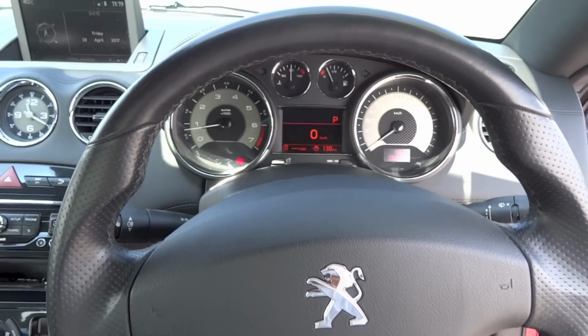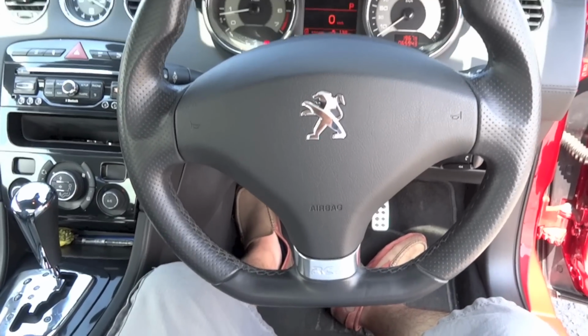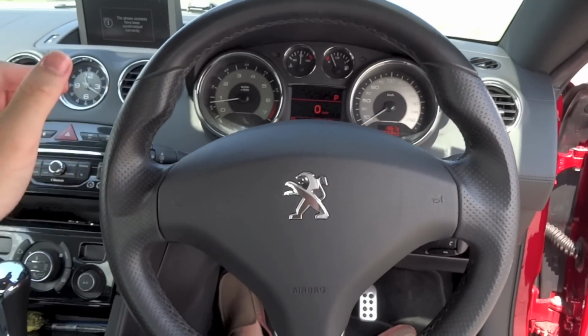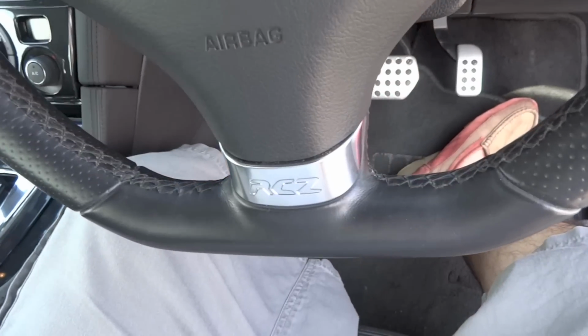The RCZ uses an electro-hydraulic rack and pinion power steering system. The steering wheel for Malaysian-spec models comes wrapped in leather, and it features sport grips at 10 and 2, perforated sections on the sides, a flat bottom design, and the RCZ badge on the bottom spoke.